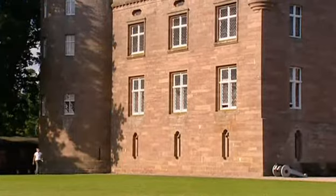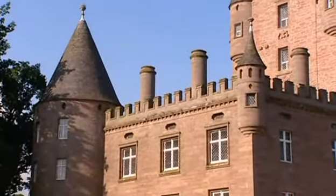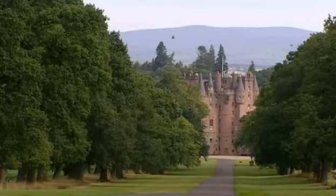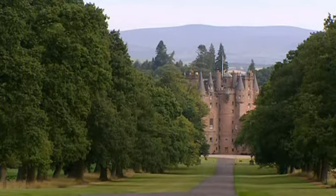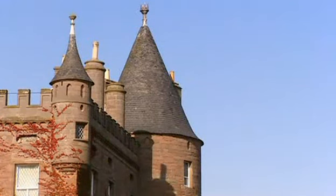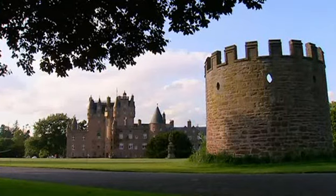There have been all sorts of extensions and improvements done since the time of the 3rd Earl, especially in Victorian times. But what we see today as we look down the mile-long avenue at the 100-foot-high towers is basically what he created when he turned a medieval castle into a great house.